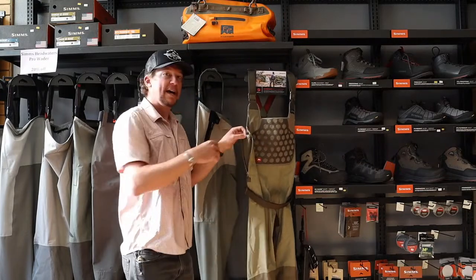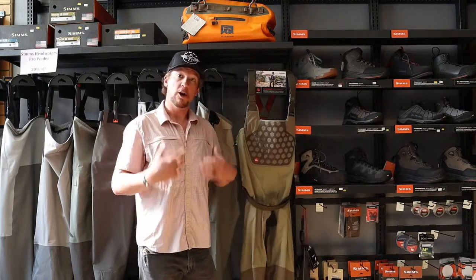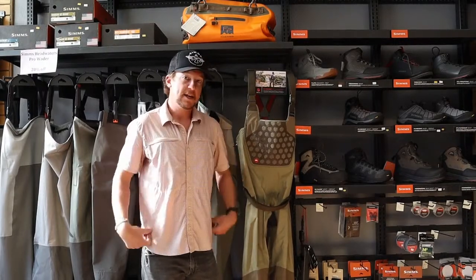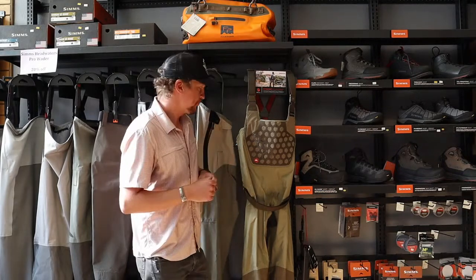Unzipping this wader will add 2 inches on either side to the circumference of the wader, so you'll get an additional 4 inches. It is a great feature just for a guy or a woman who is wearing a shirt, and then maybe you want to put on a jacket, or go the other direction. It's going to give you a little bit of leeway so you can increase or decrease the circumference of the top of the wader.